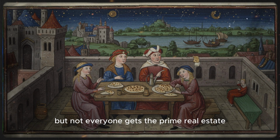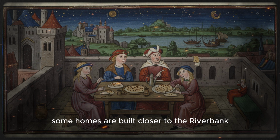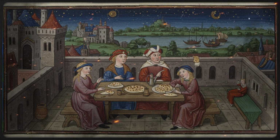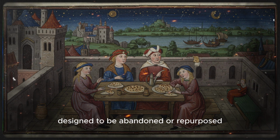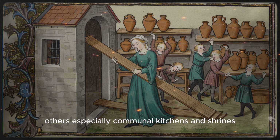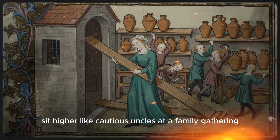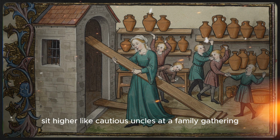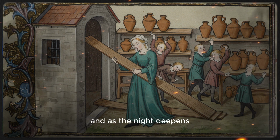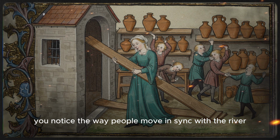But not everyone gets the prime real estate. Some homes are built closer to the riverbank. These are more temporary, seasonal structures, designed to be abandoned or repurposed when the Nile stretches its arms. Others, especially communal kitchens and shrines, sit higher, like cautious uncles at a family gathering, present but keeping a safe distance. And as the night deepens, you notice the way people move in sync with the river.